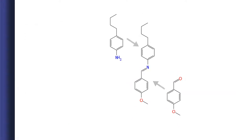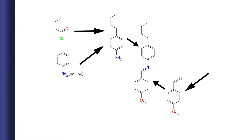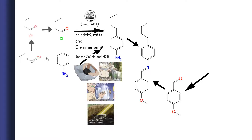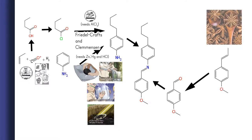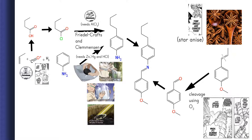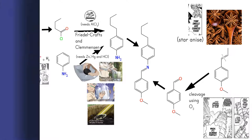Those 2 came from even simpler compounds. Butyl aniline can come from aniline and butyryl chloride, using Friedel-Crafts acylation, combined with Clemmensen reduction. The aniline came from coal tar and the butyric acid from propane or syngas. For the other side, it can be made with the essential oil from this spice that went through ozonolysis, just like vanillin that came from bay laurel in chapter 155. This spice must be what Chelsea thinks of as Chinese food.